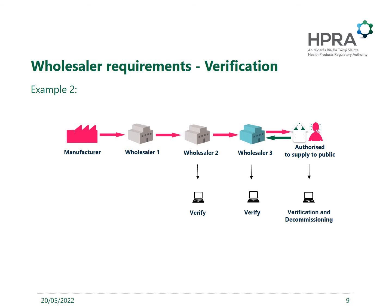In example 2, if you are like the wholesaler 2 here in grey, who has obtained medicines from wholesaler 1, who is not the designated wholesaler, or the manufacturer, or the MAH, you must verify safety features prior to onward supply, in this case to wholesaler 3 in blue. Similarly, wholesaler 3 in blue received medicinal products from wholesaler 2. As wholesaler 2 is not the designated wholesaler, wholesaler 3 must verify safety features prior to onward supply.